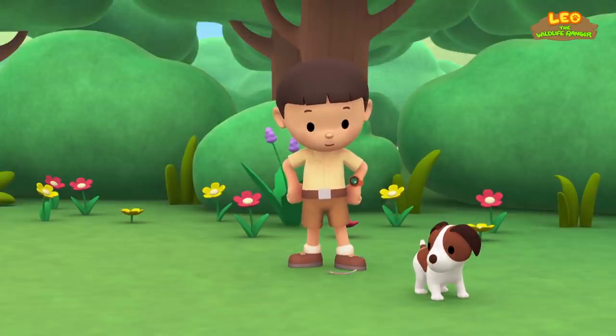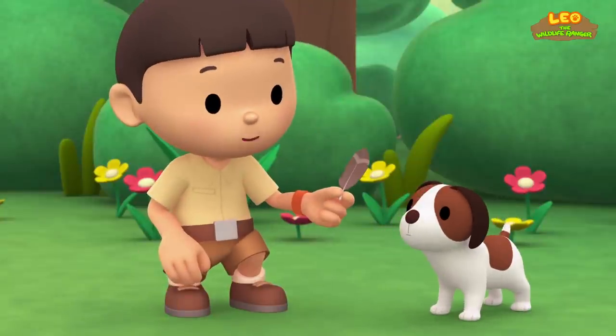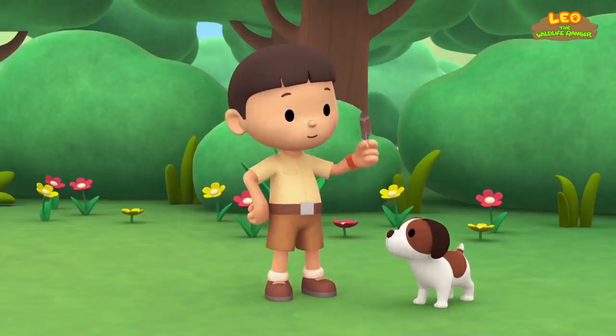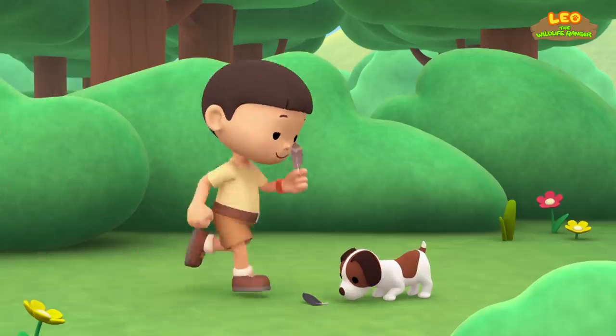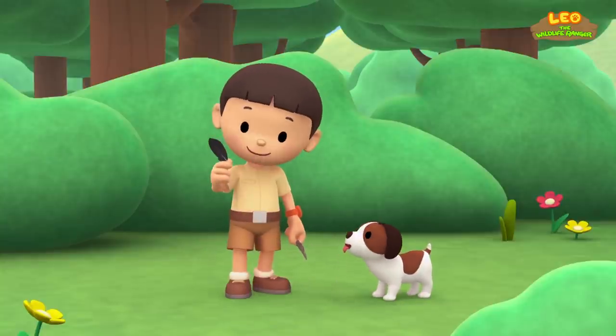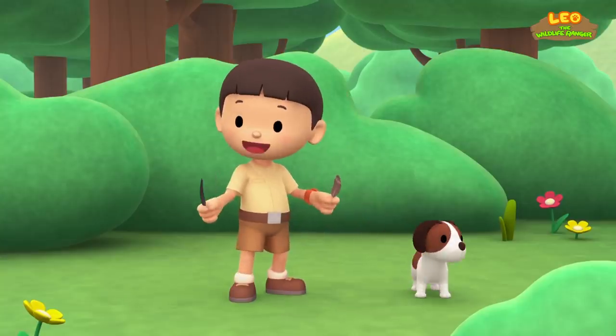Hey, look. The bird dropped a feather. Feathers are important because they help birds fly, keep them warm, and hide them from predators. You found another feather, Hero. It must be from another bird. Look, it has a different color.